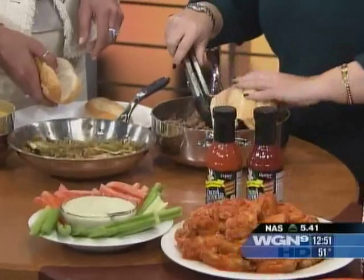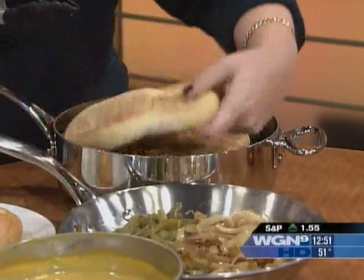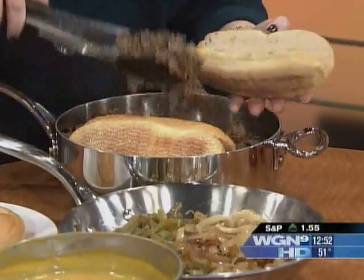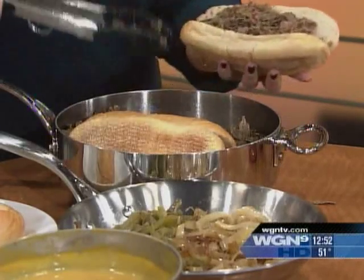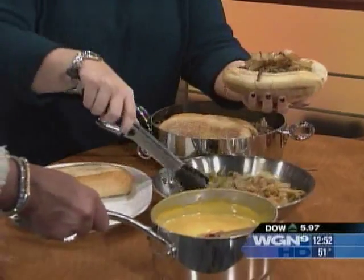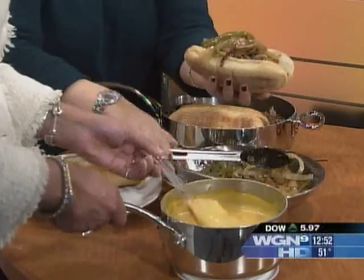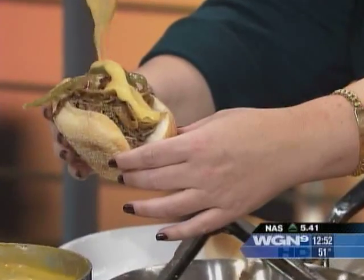So the first thing you do, you cook up the beef in a pan, put your roll down a little bit like this just to get the steam on the bread, and then we're going to fill it. That's an inside trick, and all of this information is available on the WGN website. Well, let's get you some onions and peppers on here. And then, Allison, maybe that looks really good. Doesn't that look good? We'll put you in charge of cheese sauce. Okay, sure. You know I'm going to go heavy. That's all right. It's all about the cheese with a Philly cheesesteak.